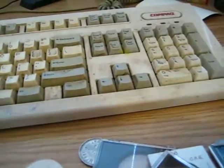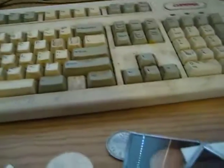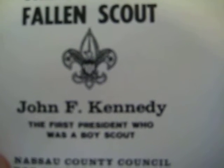Kennedy. This one's with a little metallic piece on there. That's not a medallion. And that's another Kennedy Memorial. And here's a really cool fallen tribute to a Boy Scout. And I guess John F. Kennedy was the first president who was a Boy Scout. And that was also $1. That's really, really cool.